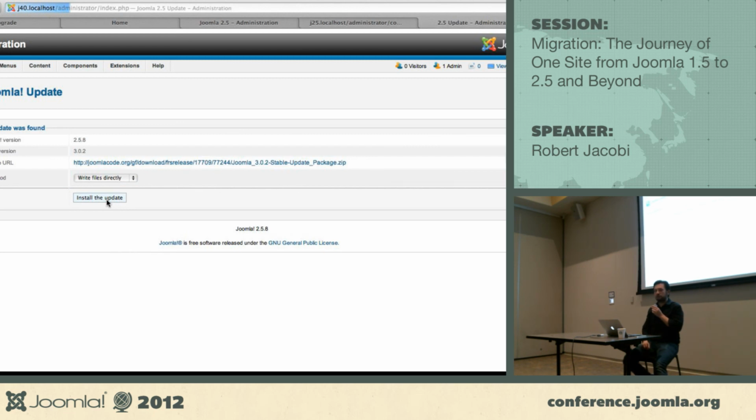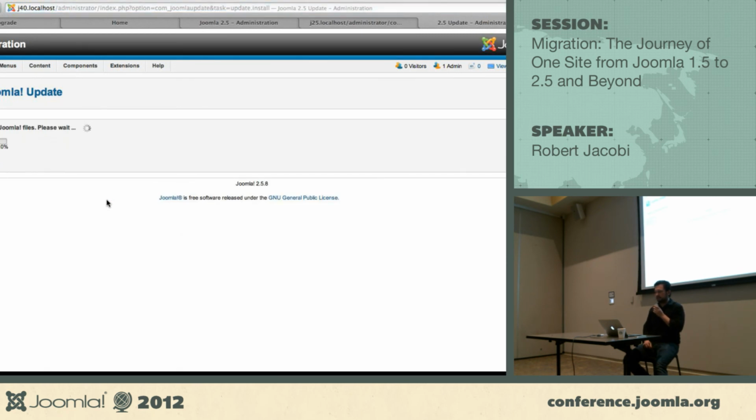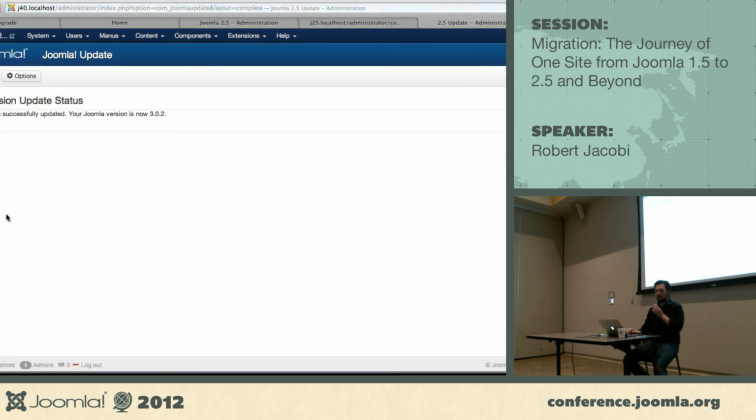So it's going to go out to the install server, grab the files, copy the package over, unzip the files and copy all the files over, and do the upgrade process that's built in. So we can see here that it's updating all of our Joomla files, all the bytes, percentage complete. All the files extracted, and now our Joomla 2.5 install has been migrated up to Joomla 3.0.